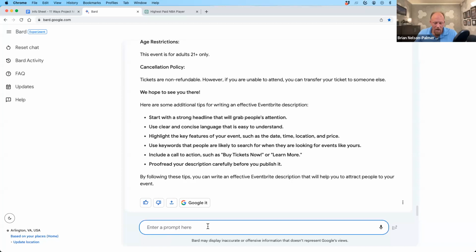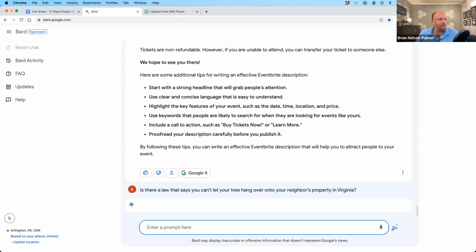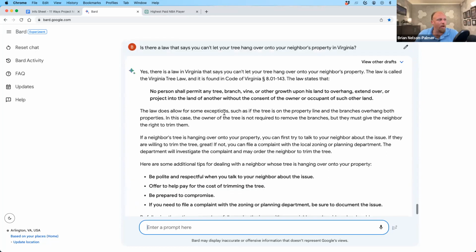So this is where I can just type in, is there a law that says you can't let your tree hang over onto your neighbor's property in Virginia? And it will go out and find it. I believe it'll probably give a code reference to what it finds.